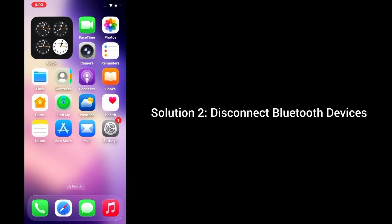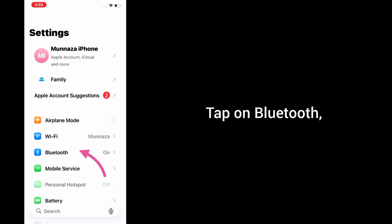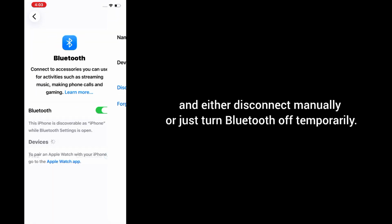Solution 2. Disconnect Bluetooth devices. Sometimes your iPhone is connected to wireless earbuds or Bluetooth speakers without you knowing. Go to the Settings app, tap on Bluetooth, and either disconnect manually or just turn off Bluetooth.